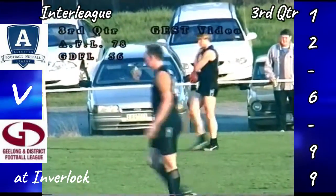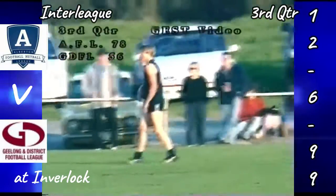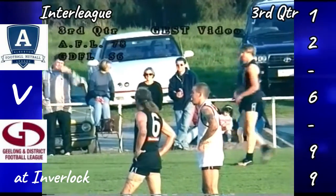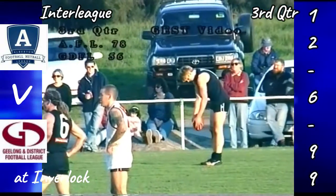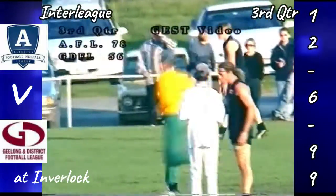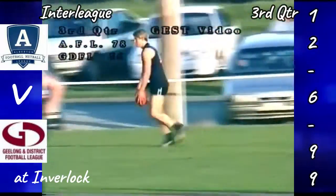They've made the switch. Andrew Hill is now playing in the full-back position, but it's the general key forwards they've taken control this quarter. They only seem to play 5 or 6 minutes in a quarter, though, don't they? But they do a lot of damage in that 5 or 6 minutes. Certainly doing that in this quarter.